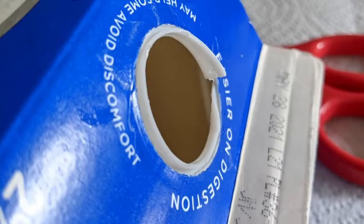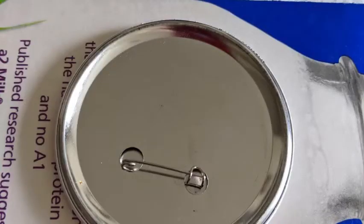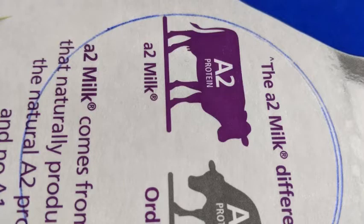Next, you are going to take off the lid and cut off the plastic spout. Then you are going to use something circular. I used a button. And you are going to trace a circle on the front of your carton near the top. Once you are finished tracing the circle, you will cut it out.